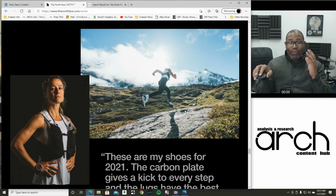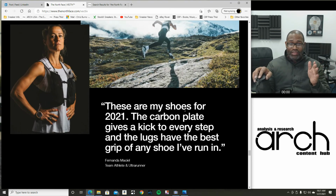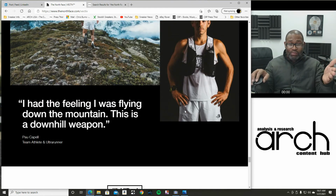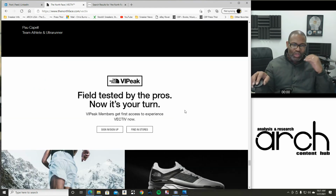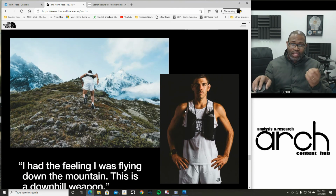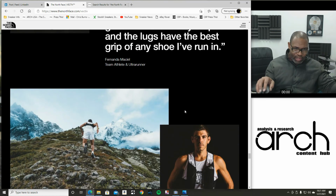Are we even at a point where we can buy it yet? No. These are my shoes for 2021, the carbon plate. Yeah, so it's carbon plate, even though it says 3D. Lugs have the best grip of any shoe I've run in. So you have testimonials from athletes, and obviously it's very difficult for you to trust what an athlete says, and that's not the intent of utilizing athletes. The people who are in outdoor or trail running are familiar with these athletes, so it resonates with that market.